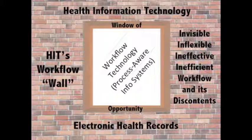In the academic research realm, the folks who study workflow technology call these process-aware information systems. Process-aware means that there's some kind of model of the process or workflow. And aware basically means not that the software has consciousness, but that it can inspect that model and it can refer to that model and it can reason with that model in order to facilitate and make these invisible workflows visible, flexible, effective, and efficient.